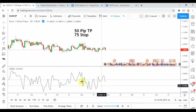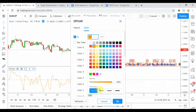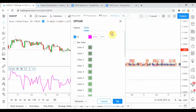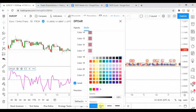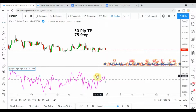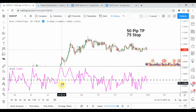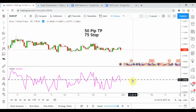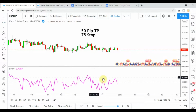Basically, we have an oscillating line, and I'm going to change the color of it. Let's do purple. Why not? And there we go. Bump that up a little bit. So basically, we have an oscillating line, and we have a zero line that is indicated by the dash here. It's not actually a zero line, but it's kind of what you would consider a zero line. And the oscillating line is pivoting around this dashed line right here, right at the 1.00 mark.